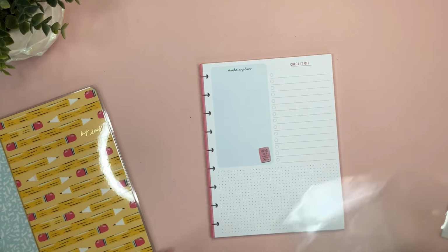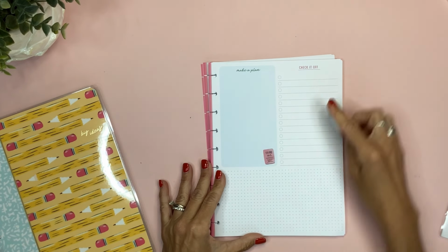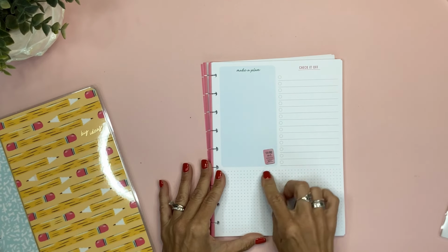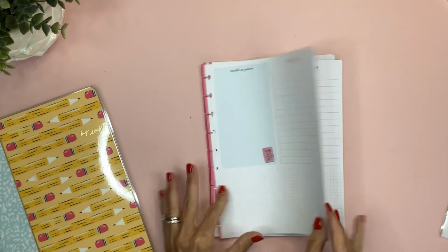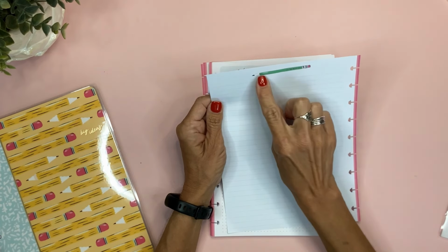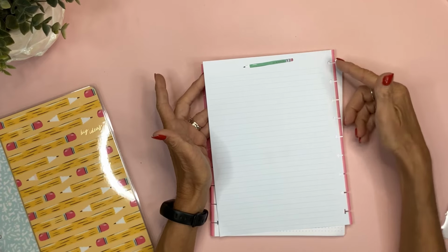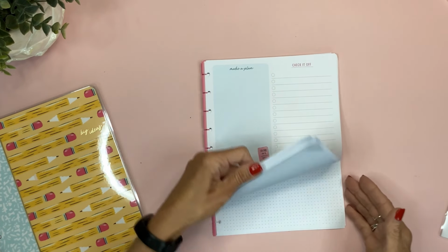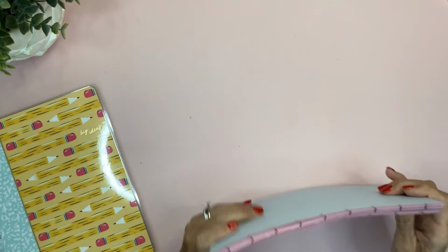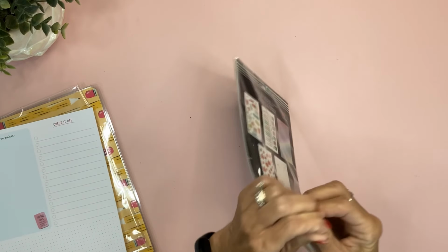kind of formatted like that last set. So we've got a section here that says make a plan that's shaded light blue, check it off. We've got an eraser here that says world's best teacher, you're number one, and then some dot grid here. Then on the back we have the pencil that says got the right, W-R-I-T-E stuff, with the pink on the spine and just the little dotted lines. So all 40 sheets will look just like that. And y'all, this is so cute. I can't wait to see this little sticker pack.